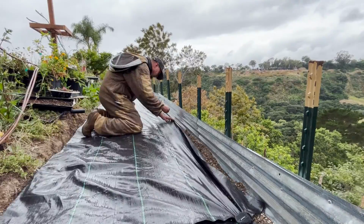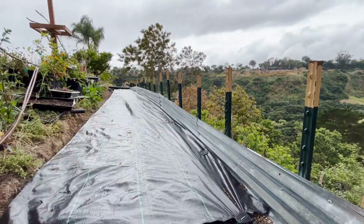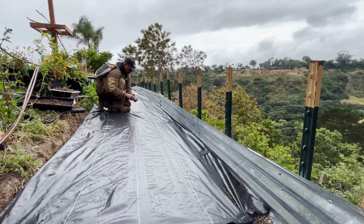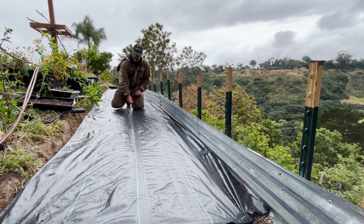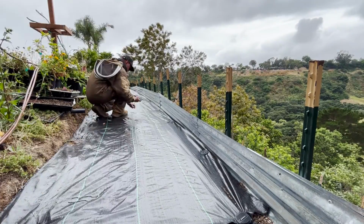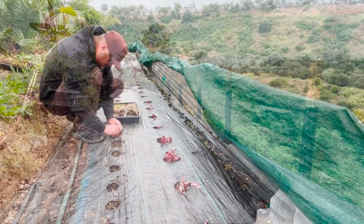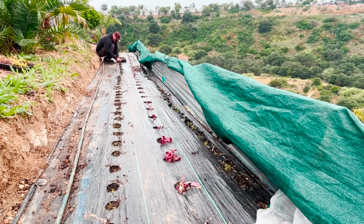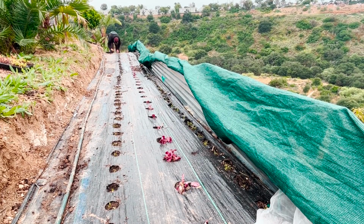Now, I know landscape fabric can be a real bone of contention, especially in the regenerative farming community. What I would say is that you can definitely use landscape fabric in certain scenarios. This is a market garden, and I think for this type of application, it actually works pretty well. This is a permeable landscape fabric, so it can breathe, and it's going to help to hold moisture down below in the soil. It's actually going to help to preserve the biology in the soil. And so it can be used successfully in regenerative farming, but yes, you can misuse landscape fabric as well.